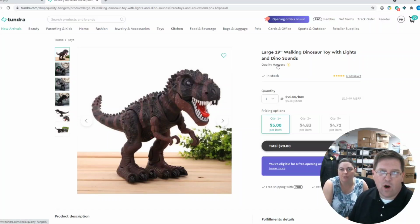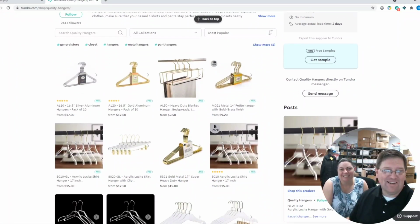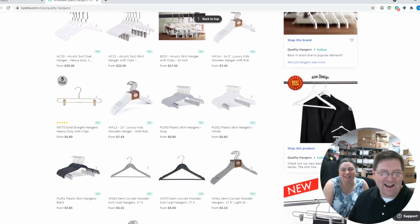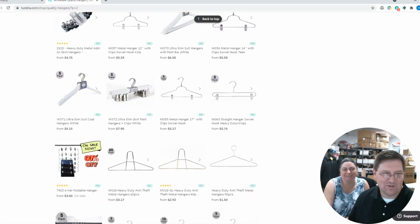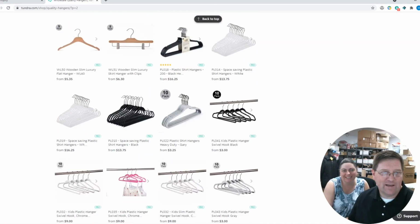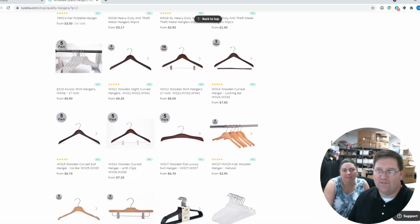Now let's go to old Quality Hangers. Bam. So why apparently are they selling a dinosaur? Apparently they have a lot of hangers and they just happened to find a dinosaur also. So where's the dinosaur at? I have no idea. He's on here somewhere. But as you look through there, they've got a ton of different things.